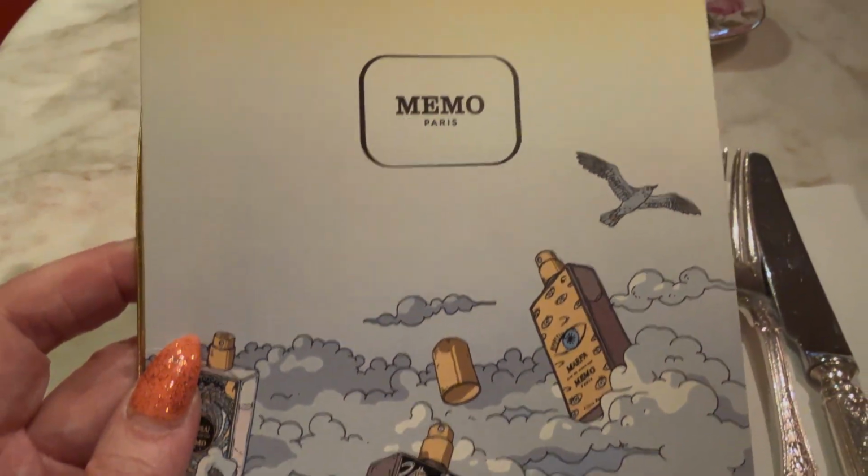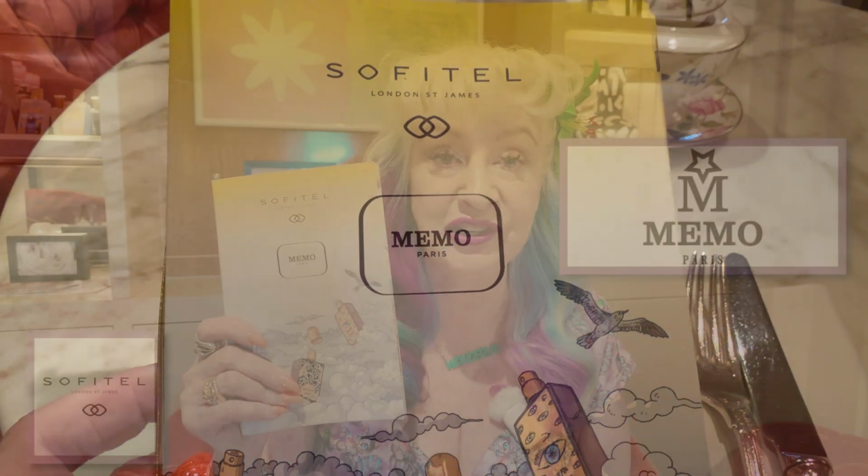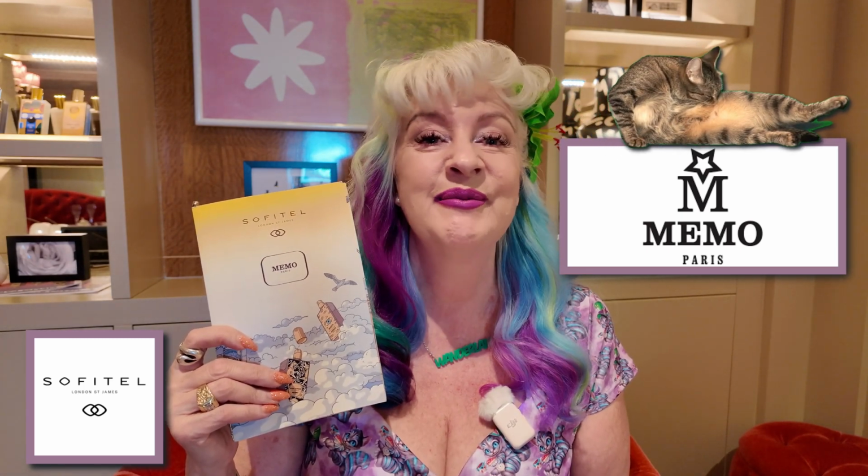One of the reasons why I booked this afternoon tea is because it's themed upon Memo Paris, which is a Parisian fragrance house. It's one of my favorite perfume brands, as well as David's. So I'm looking forward to, apparently in the second act of this afternoon tea with our pastries and such, it'll be highlighted a little bit more. But until then, let's enjoy the beginning of afternoon tea together.